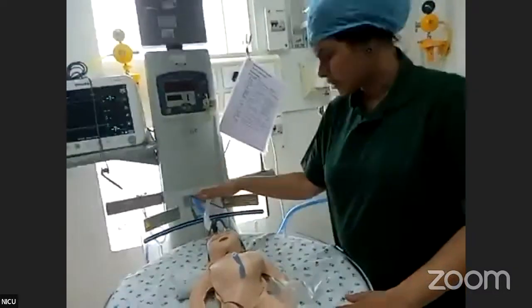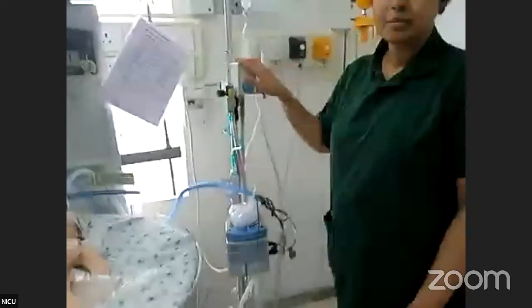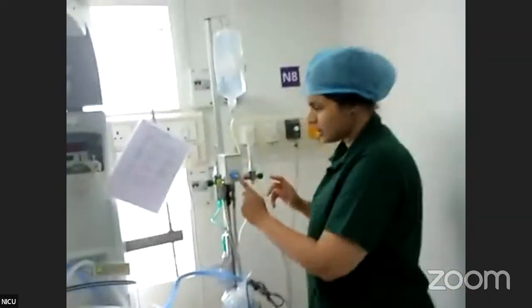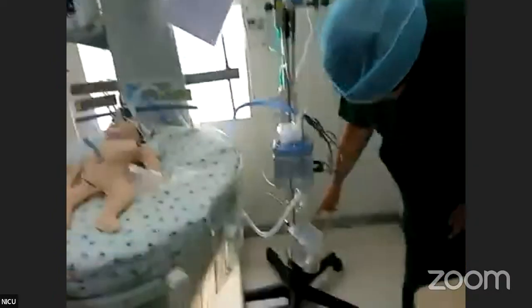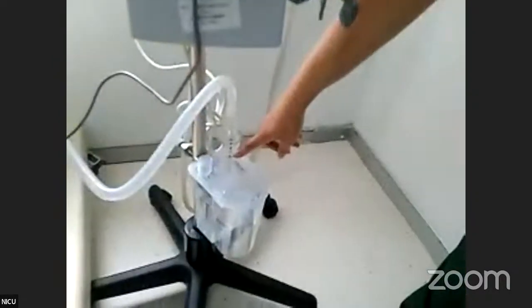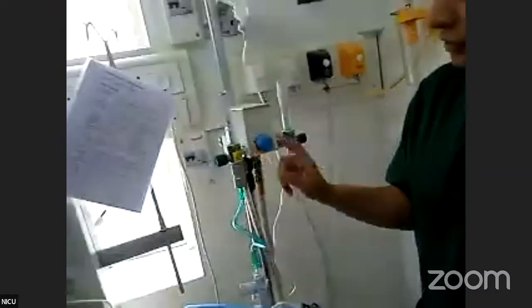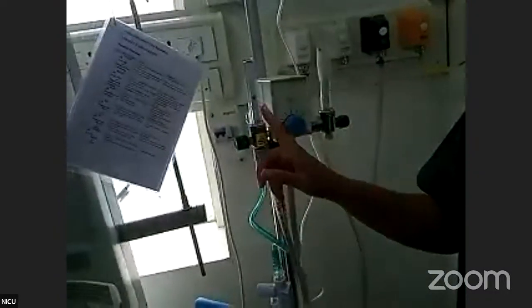When it comes to the circuit, the three important parameters that we are delivering on the machine are the flow rate, the FiO2, as well as the PEEP. So right now, we are giving a PEEP of 6. Likewise, the FiO2, which is delivered here from the blender, and the flow rate are important. These are the three vital aspects of monitoring.